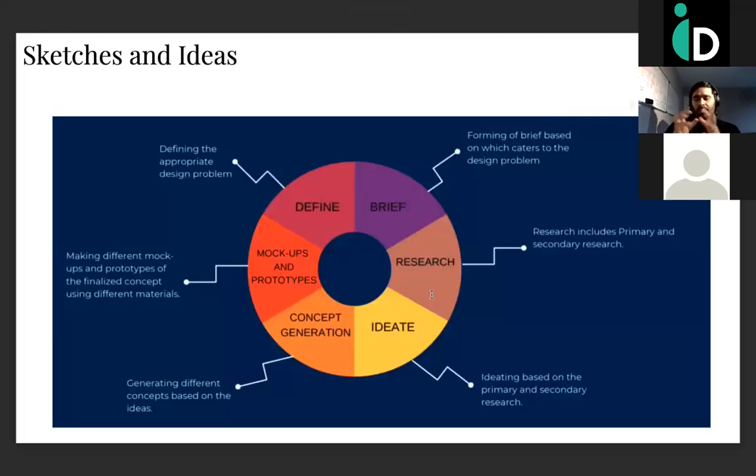I wouldn't really want to teach you this because, as I said, you are experts in design thinking. But fundamentally, this is a chart that defines what we do. You understand the problem, then you formulate a brief about the design problem. It could be anything. It could be how to improve the office chair that I'm sitting on, or how to build a better study table for offices or homes. It could literally be any problem.